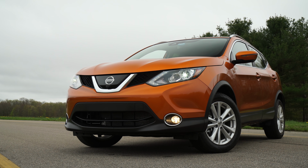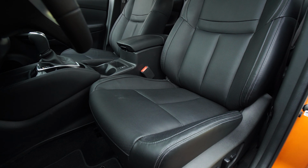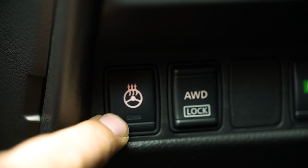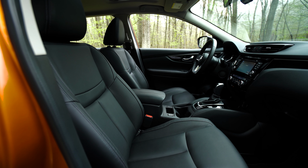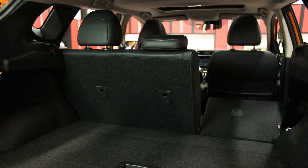The model we rented from Nissan, a top-shelf SL, came with a comfortable six-way power-adjustable leather-covered driver's seat. Other nice details include heated front seats, a leather-wrapped steering wheel and shift knob, and a heated steering wheel. Standard seats are cloth-covered and come with manual adjustments. You also get a 60-40 split fold-down rear seat to help with people or cargo carrying flexibility.